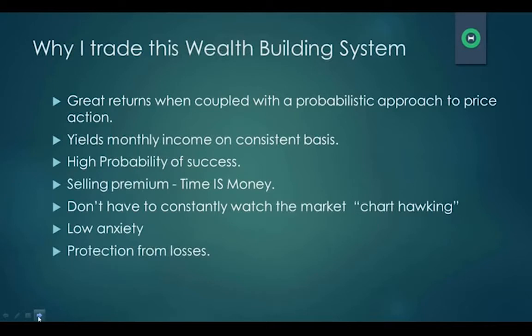I've had a lot of very successful students who use this strategy on a monthly basis. You get great returns when coupled with a probability approach to price action. It yields monthly income on a consistent basis. These are high probability trades. You have a high probability of success. What we're doing is selling premium. Time is money. We're selling premium. We're not chasing the market. You don't have to constantly watch the market.